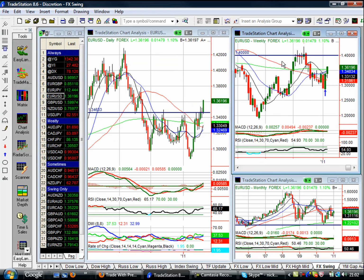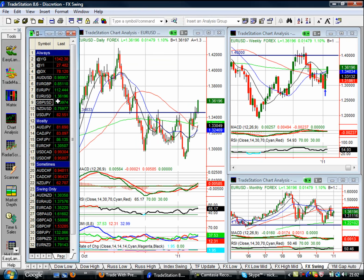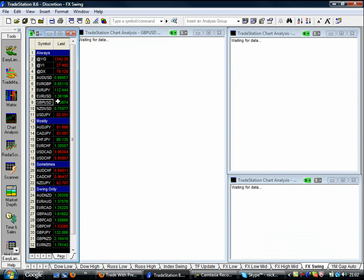Actually, my preference here, where I really think that the best trade opportunities might come from, is actually on cable. And the reason is I think that GBP is a bit more of an underdog, and again it's got a significant weighting in the dollar index. And just looking at the pound here, I think really this could be pushing up with the dollar pushing down.